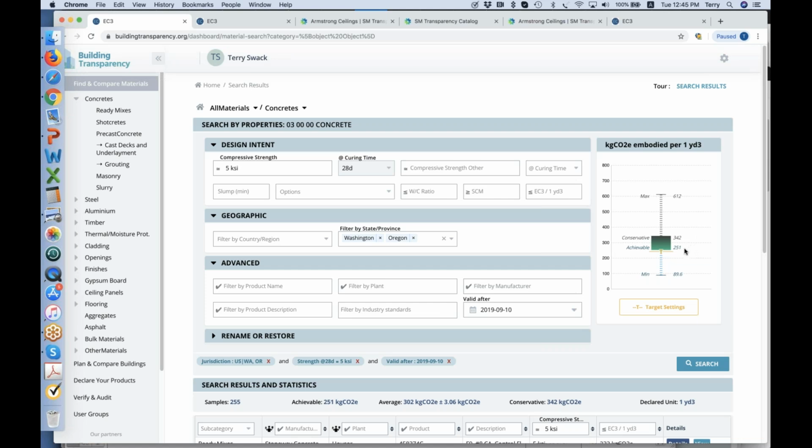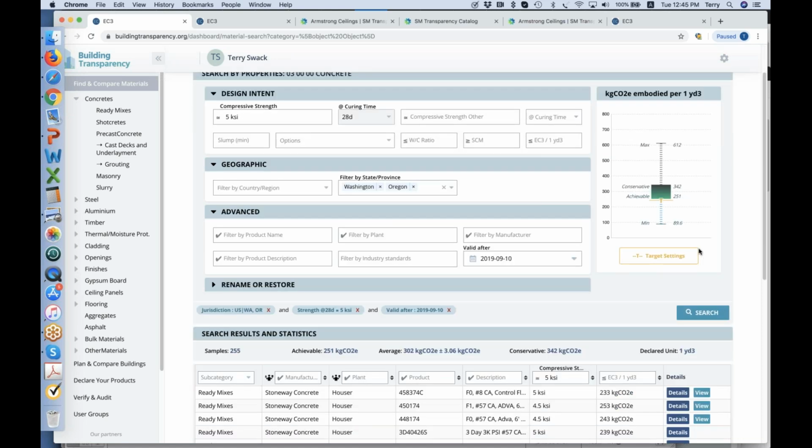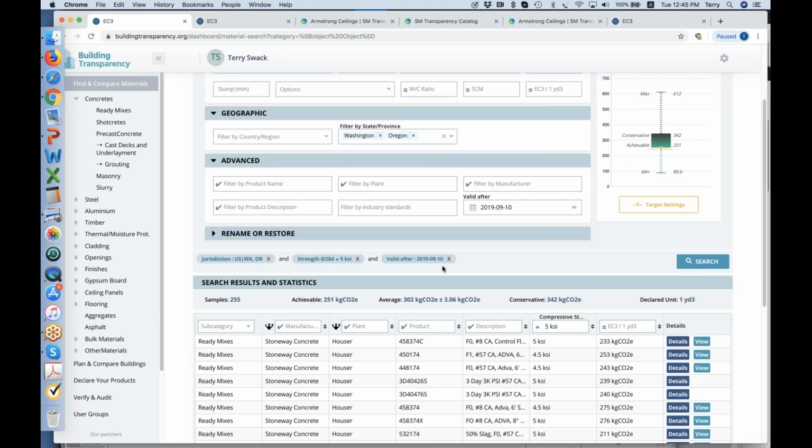But there's at least 20% of the mixes out there that are 250 kilos or lower, which suggests that if you put that in your spec, you're likely to be able to get it at a reasonable cost. Similarly, if you're a manufacturer, you should know for your region, this is the number to shoot for if you want to be competitive.